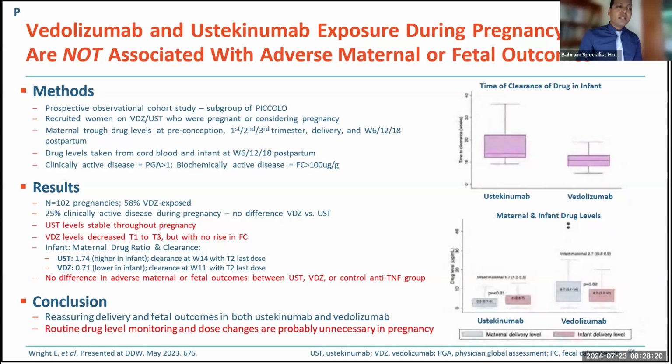So there were questions about the safety during pregnancy, the maternal and fetal outcomes for these molecules, vedolizumab and ustekinumab. This particular study assessed this safety profile. They found that the ustekinumab level was stable throughout the pregnancy, and the vedolizumab level decreased from the first trimester to the third trimester. But there was no increase in the activity of inflammatory bowel disease in these patients. There was no difference in the adverse maternal and fetal outcomes between these two molecules. So it concluded that routine drug level monitoring and dose changes are probably unnecessary during pregnancy.